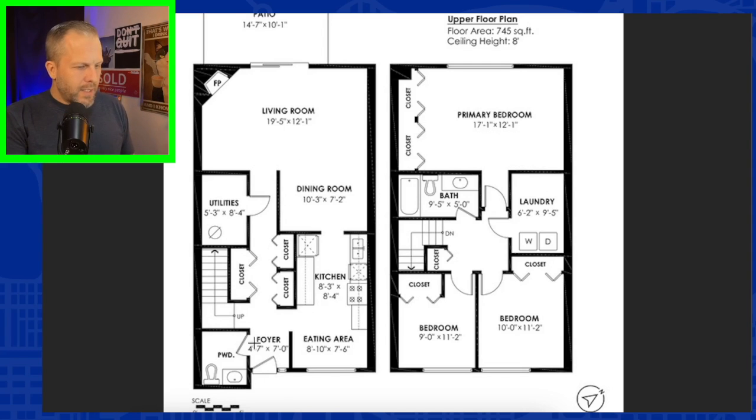So this is the lower level. You have a foyer, you walk in immediately. To your left, when you walk into this floor plan, you've got a little powder room. So it is nice that you have that second toilet within the home for your guests to use, because with these older style townhomes, you only get 1 bathroom upstairs. So the primary bedroom upstairs won't have an ensuite, which has now become customary in today's market.